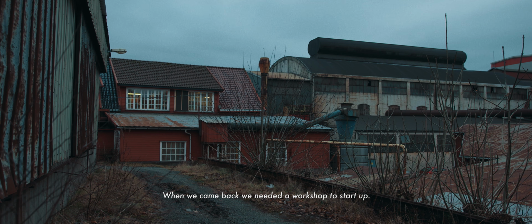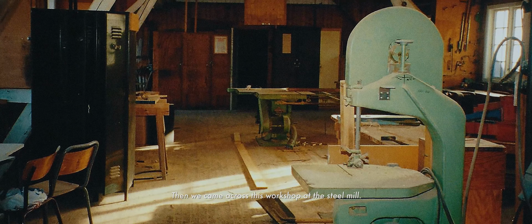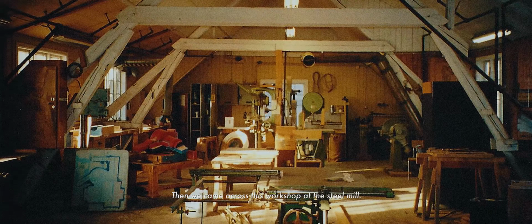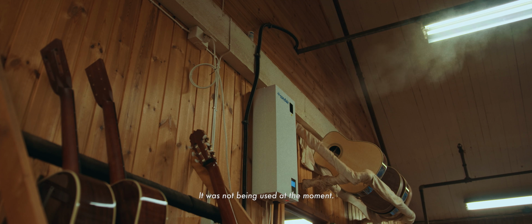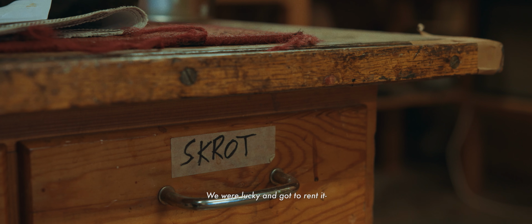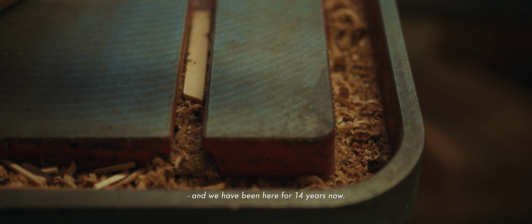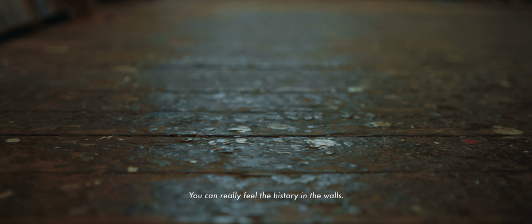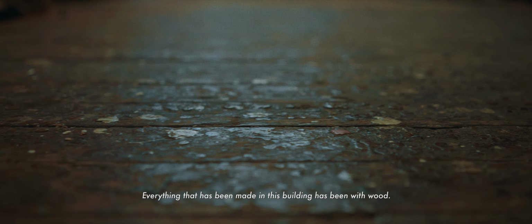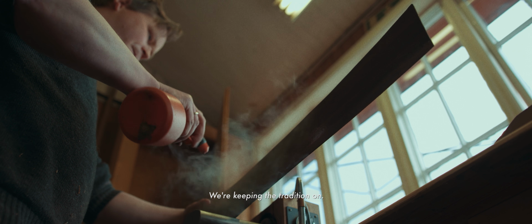When we came back, we needed a workshop to start up. Then we came across this workshop at the steel mill, which was not being used at the moment. We were lucky and got to rent it. We have been here for 14 years now. You can really feel the history in the walls, and everything that has been made in this building has been with wood. So we are keeping the tradition on.